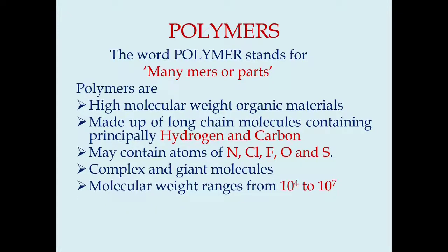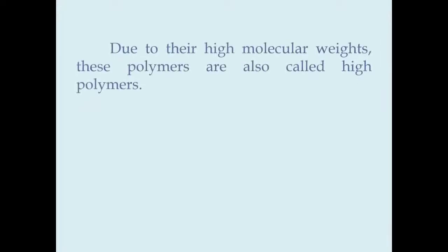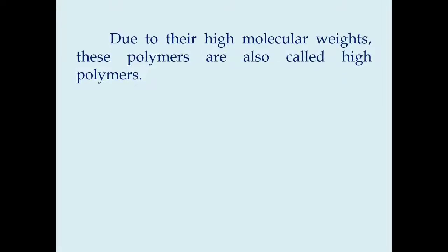Since they are giant molecules, their molecular weight may range from 10^4 to 10^7, and these macromolecules are formed by chemically bonded parts or units. Because of their high molecular weights, sometimes these polymers are also called high polymers.